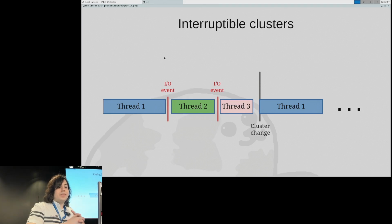So to that, the concept of interruptible clusters was added. Interruptible clusters, instead of using time slices for the whole cluster and switching threads based on the internal policy that is specified for the cluster, use IO events for delimiting which thread is run. That way you can keep a system truly responsive despite still having another cluster with hard real-time guarantees.